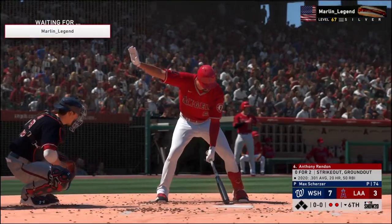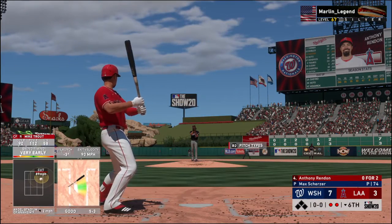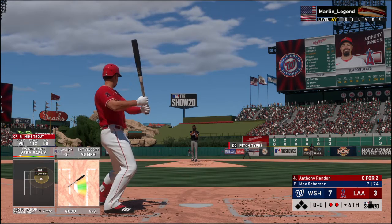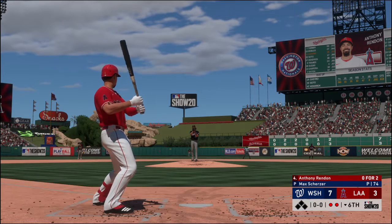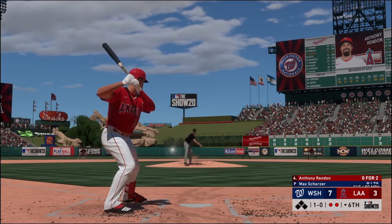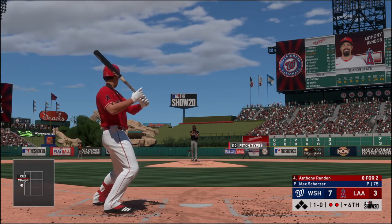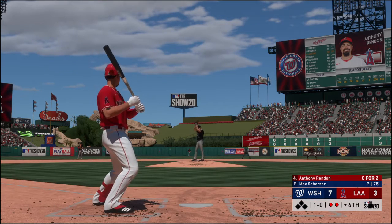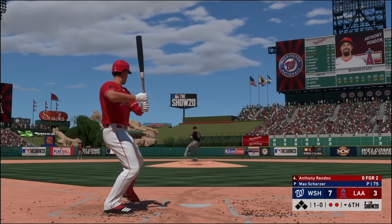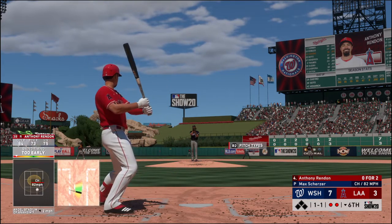Two men are out now in the Angels' sixth. And the next hitter will be the right-handed bat of Anthony Rendon. First pitch on its way. A ball and no strikes. Three runs already home here. A ball and a strike. One ball, one strike.